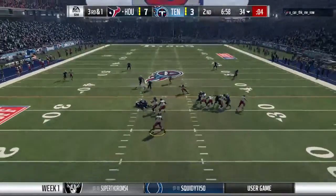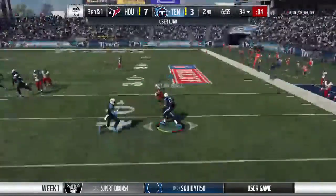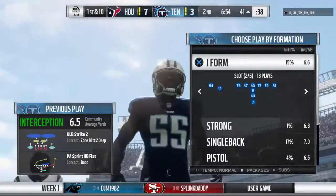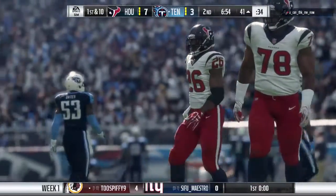Now it's Watson, a bootleg, into heavy traffic, and it's intercepted. Picked off around the 41. And they'll start with great field position at the 41-yard line.